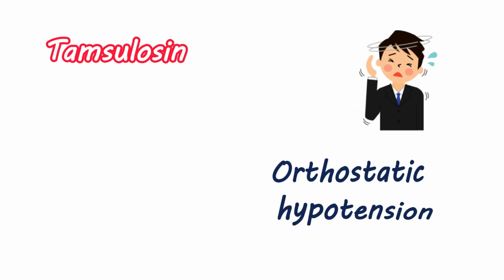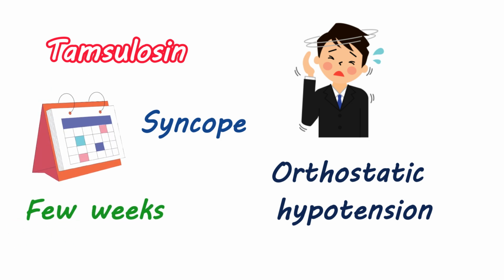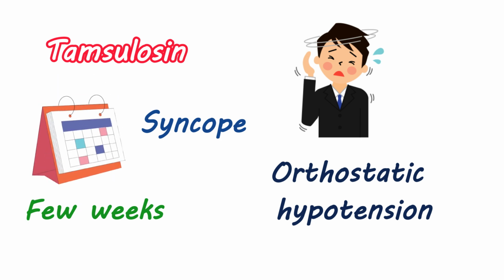Now let's see the precautions of this medication. Tamsulosin can produce orthostatic hypotension. It may result in dizziness, lightheadedness, and vertigo-like symptoms. It may also increase the risk of syncope. Therefore, you may have a risk of falls and unconsciousness. These effects are more pronounced during the first few weeks of the therapy. So be careful while standing and rise very slowly to avoid any risk of falls.